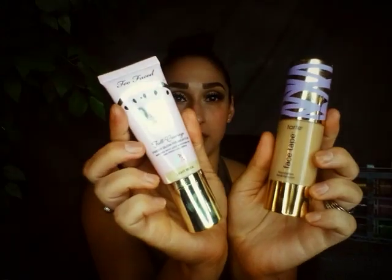So I'm going to be mixing the Tarte Face Tape with the Too Faced Born This Way. The Tarte Face Tape I have in light medium neutral. I'm just going to do one pump of it. As you can see, it's pretty thick, but it does kind of slip down. And then I'm going to do like half a pump of that, and I'm going to swirl that around on my finger. I think that's going to be too light still, but we will see, and I can always add more if needed.